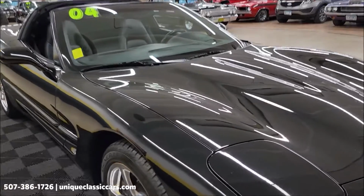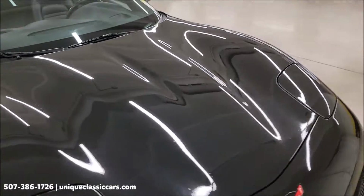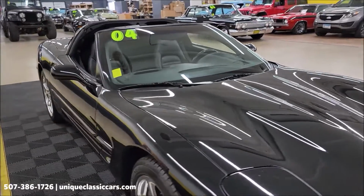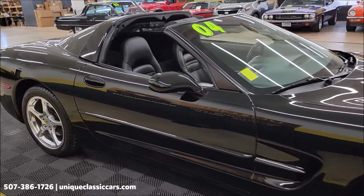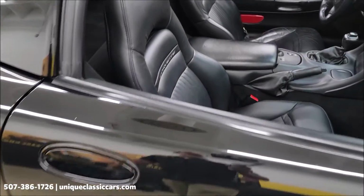There are a few spots that previous owners have touched up. Considering year and miles, black paint, you're going to have a little bit of that, but good car. Get in, turn the key, go, have some fun. Local roll-ins, cruise-ins, shows. Black on black with the black leather bucket seats.